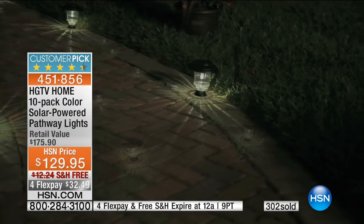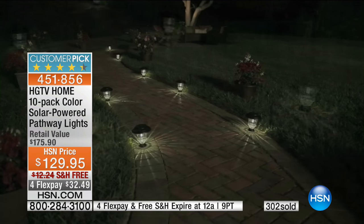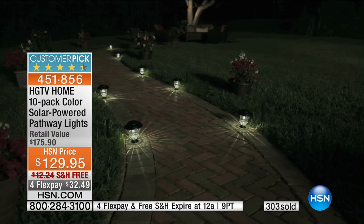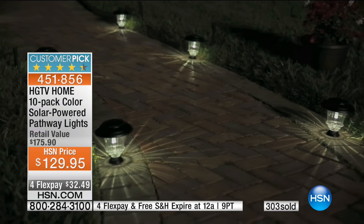Look at the way this splits that light. Starburst? That's amazing. That starburst is gorgeous. That's cool. But this is also your security system right here, because that's the other great part about it.